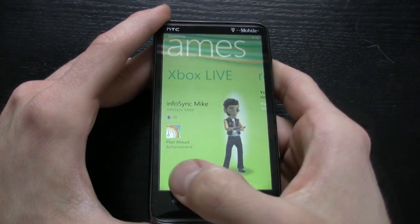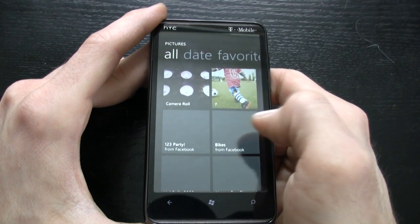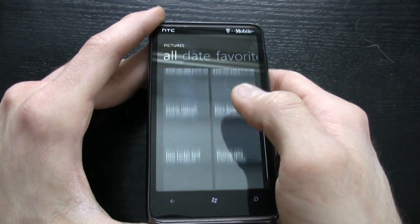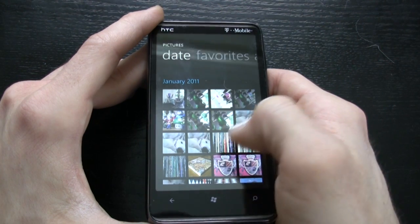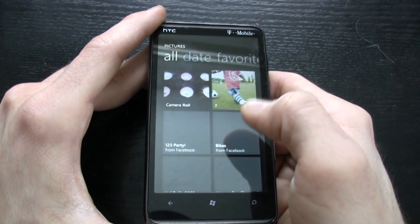There's me. Here's another thing with pictures. We can see all. We could also access them from Facebook. Any account we're signed into, we can access our pictures. So, rather than having to jump into other accounts, here's our camera roll. We can just access them all in one fell swoop.